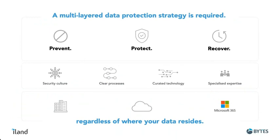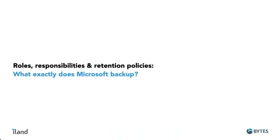And that really involves protecting your data, preventing incidents that may impact loss of data and data integrity, and providing you as a business the ability to recover your data seamlessly. And this isn't just about technology. It's about technology, process, culture, and expertise, bringing those all together to provide you with the ability when you need it to bring your data back as well.